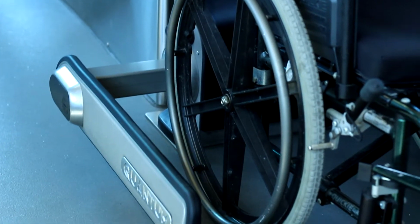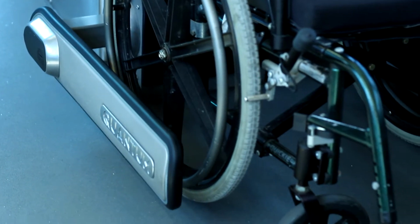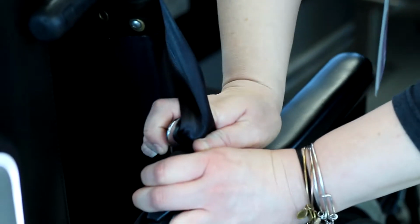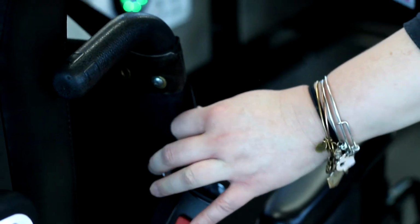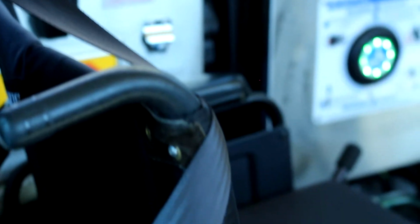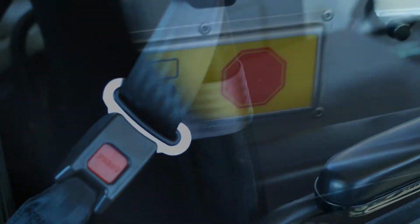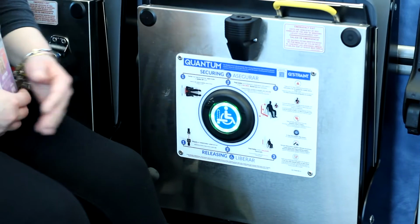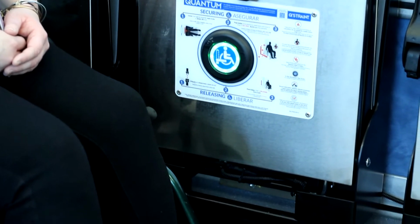There is an optional seat and shoulder belt the operator will offer. We recommend passengers use this seat belt for optimum safety. Passengers may also choose to transfer to a seat during transport. When you are coming to your stop, press the touch tape to let the operator know you need off at the next stop. Again, press the passenger interface button to release the securement arms of the Quantum system.